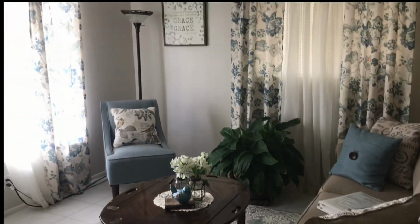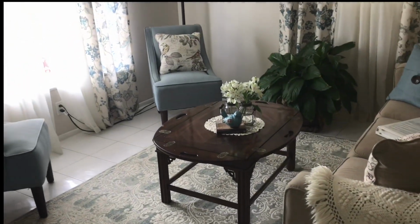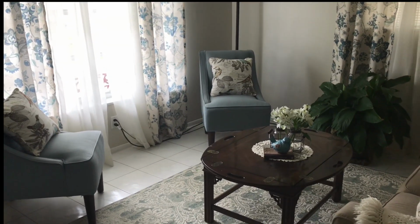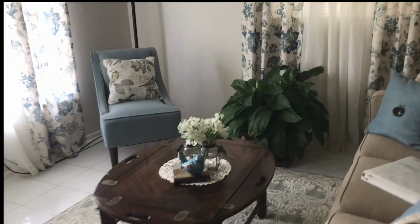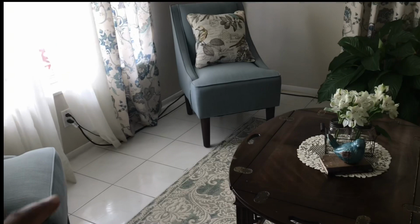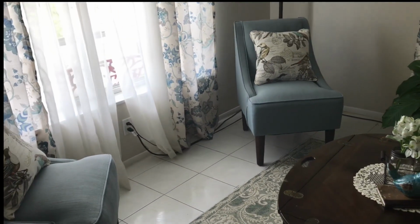Here's an overview of the living room space. As I mentioned, just simple spring decor. Now for this area here, I am still looking for a thrifted table to put a plant on. I want to add more greenery into my living room. As you can see, I have my plant right here, my everyday plant that I love, and it's growing quite well. So I just want to add another plant here to bring in the look. I don't like to see the cords, pretty much.